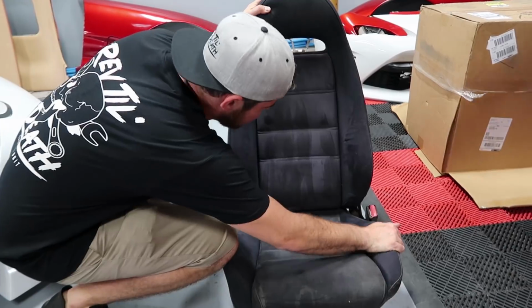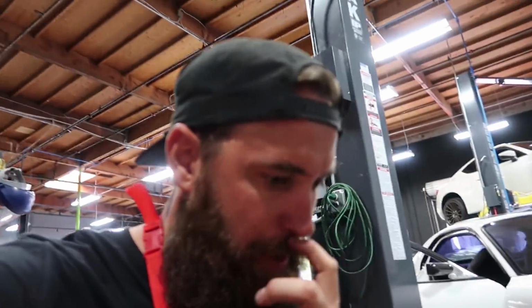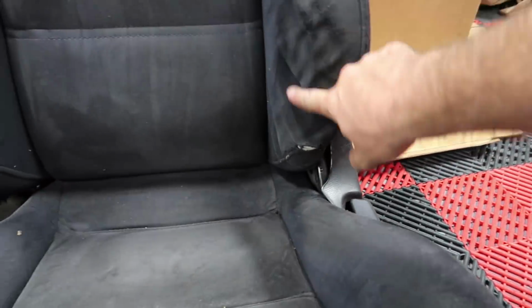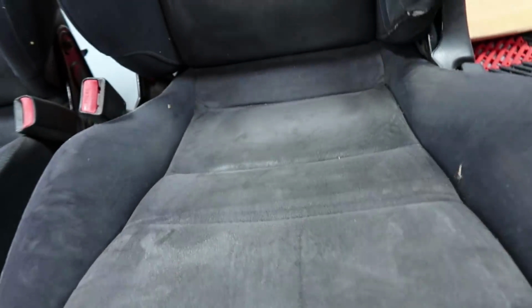Yeah, this one's way worse. Is this the passenger? For the price that I paid for these seats, they're in really great condition. There is a lot of excessive wear. These are definitely going to need to be reupholstered. Excessive wear here on the driver's side bolsters, and they're in general just stained up pretty bad.